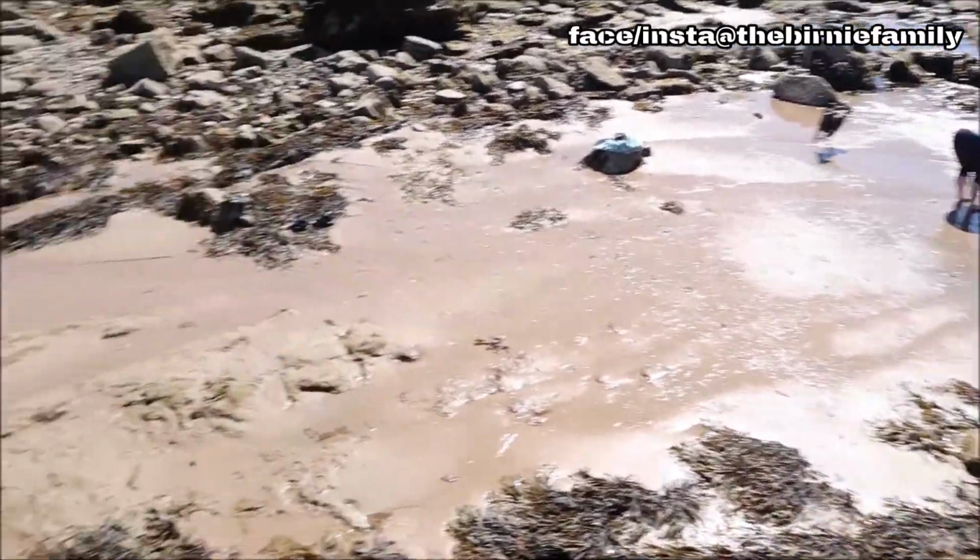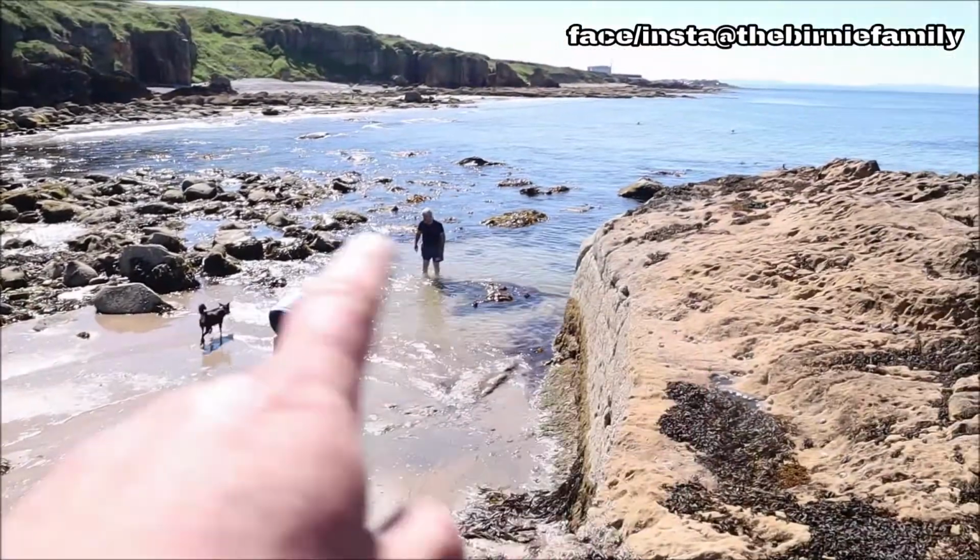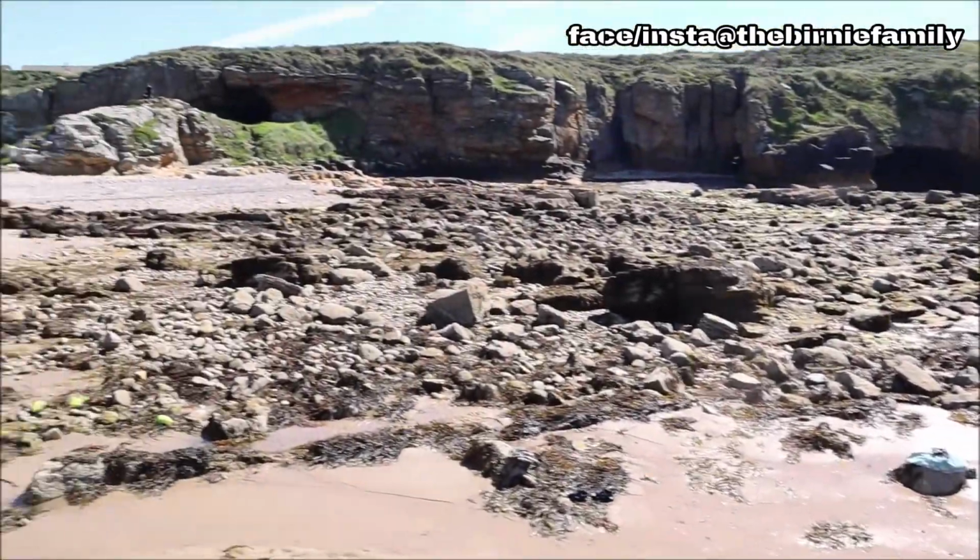Yeah, again, this is tight out, obviously. It's right up to a bit there. So it's pretty deep. You can jump off there quite easily. It's really nice.